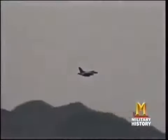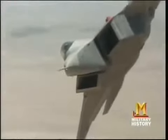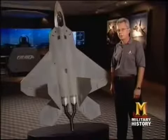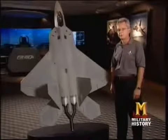The longest a legacy aircraft can continuously fire its afterburners is about 15 minutes. The Raptor can operate in Super Cruise mode for almost a half hour. A lot more sustainment, a lot more speed on the battlefield over a longer period of time.